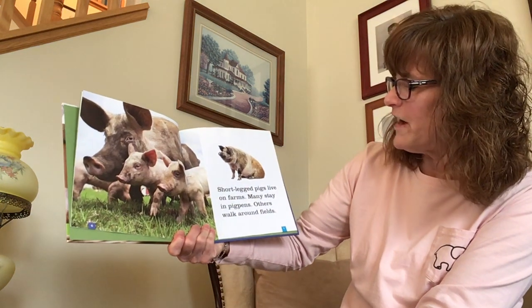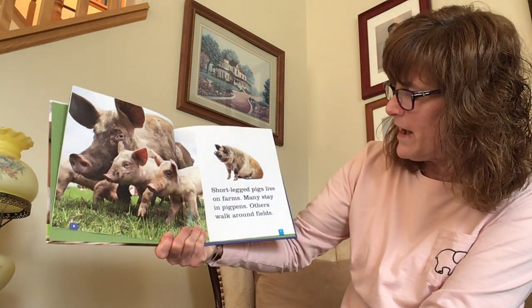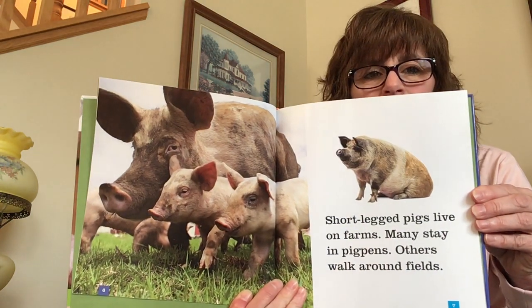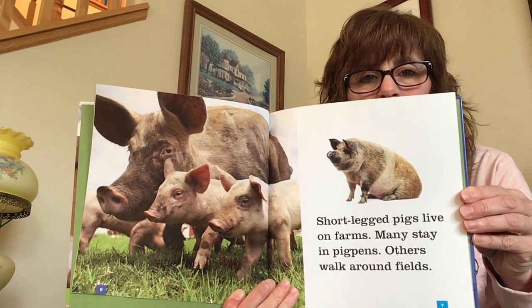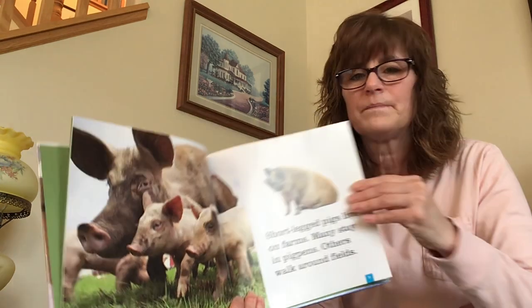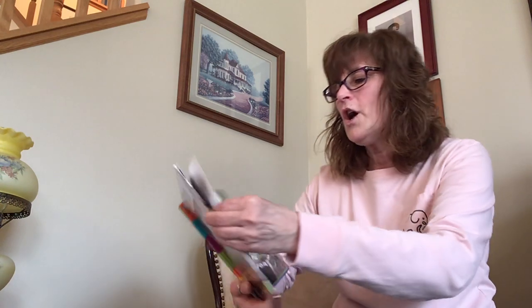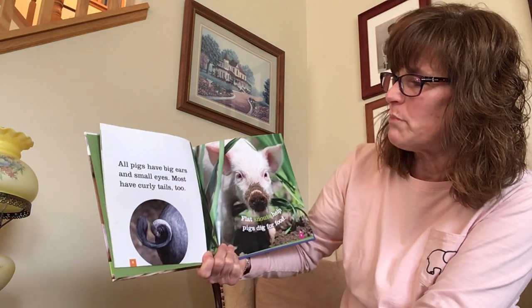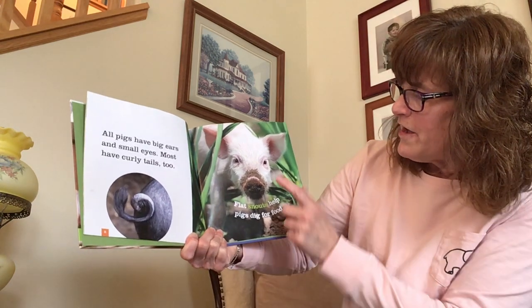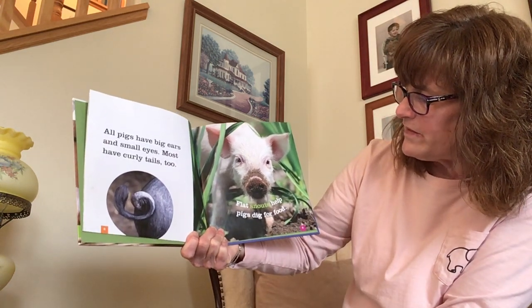Short-legged pigs live on farms. Many stay in pig pens. Others walk around fields. Pigs have big ears and small eyes. Most have curly tails too. Flat snouts help pigs dig for food.